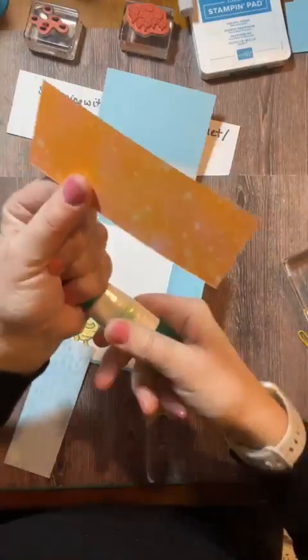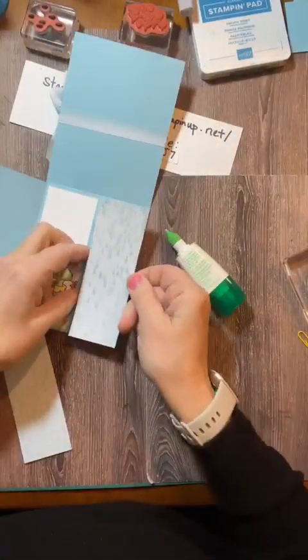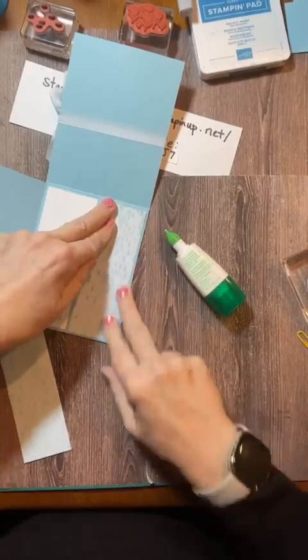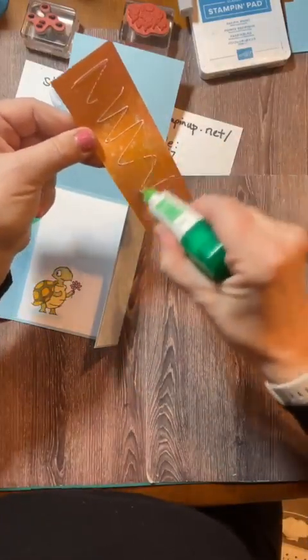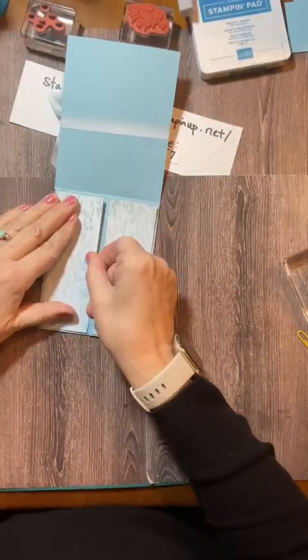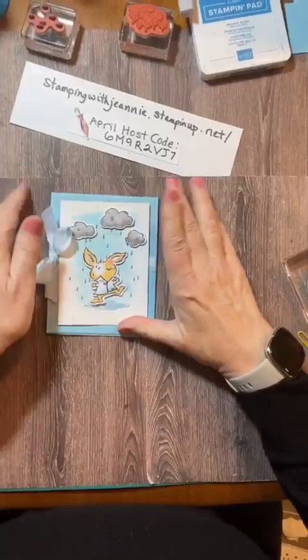Make sure you glue it on the right direction. Raindrops don't go up, they go down. That does make a difference. There you go. And one more on the left flap, and voila, this class card is done, just like that. So remember to have your bone folder to burnish those edges a little bit better than I did. But isn't that so cute?